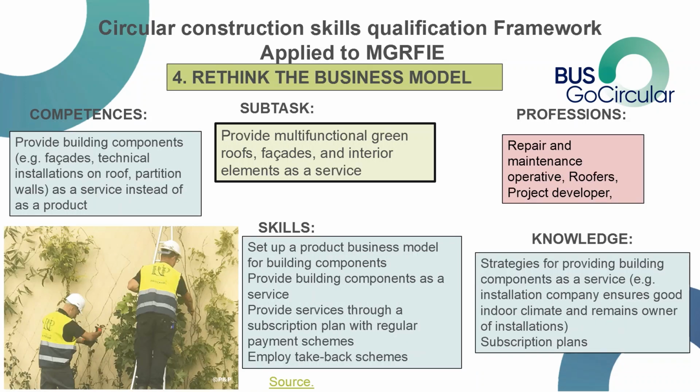The second example is on the task Rethink the Business Model, with subtask Provide multifunctional green roofs, facades, and interior elements as a service. The professions concerned are repair and maintenance operative, roofers, project developers. One of the competencies is to provide building components as a service instead of as a product. Skills include set up a product business model for building components, provide building components as a service, provide service through a subscription plan with regular payment schemes, and employ take-back schemes. Knowledge of strategies for providing building components as a service is needed.